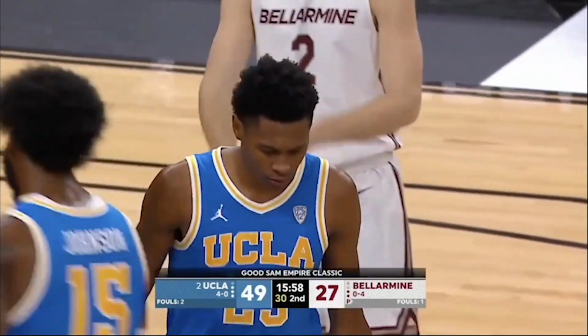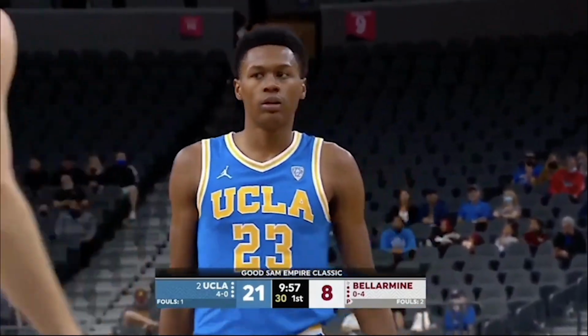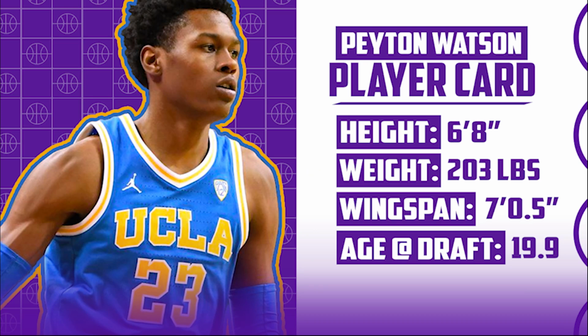A five-star prospect out of Long Beach Poly, Peyton Watson did not have the season many of us expected at UCLA, but he remains an under-the-radar wing prospect in this year's draft. At 6'8" with a wingspan around 7 feet, Watson projects as a prototypical NBA wing, but there might be more to his game.